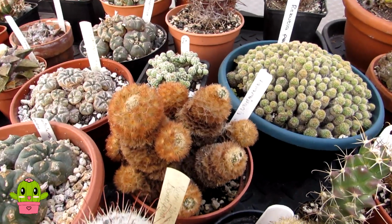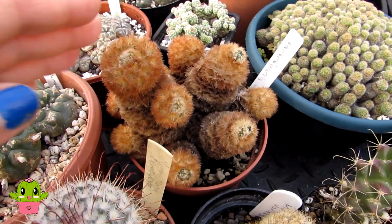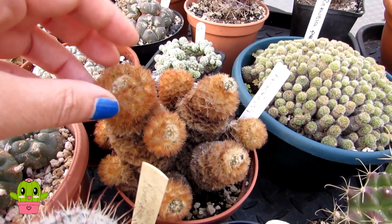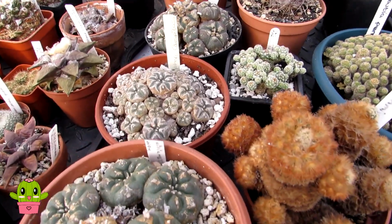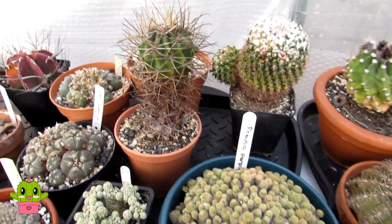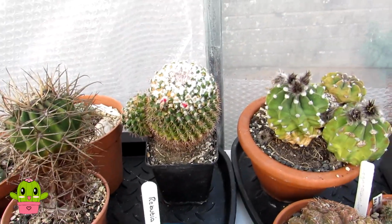My Mammillaria carmenae as well, lots of new growth on that. It's gorgeous. It's lovely browny spines on that. More Lophophoras as well, and Ferrocacti, Mammillarias.